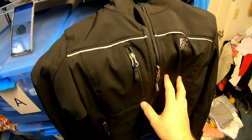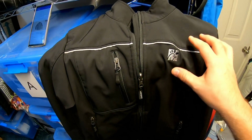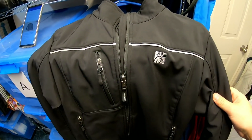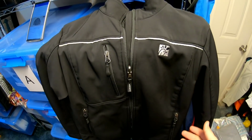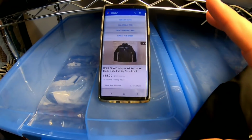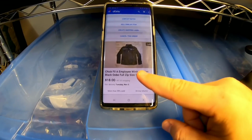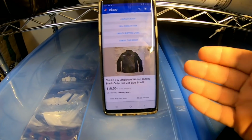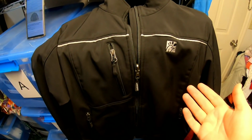But the thing about personal items is that if you sell something for less than you paid for it, you do not owe taxes on that money. So I think Haley paid $25 for this jacket buying it through Chick-fil-A when she worked there. And so this is technically a loss, even though we're making $18. It's technically a loss because we're making less than we originally purchased it for. So I will exclude this transaction from my taxes because it's not profit. It's technically just making a little bit of money back from an item that we had previously purchased.